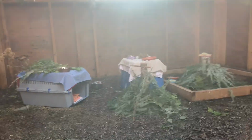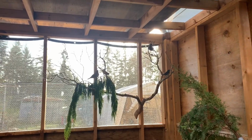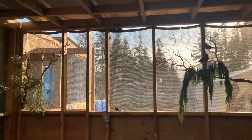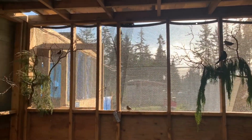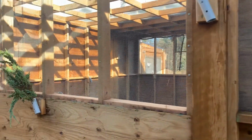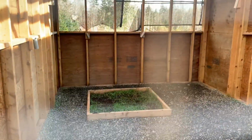This is what it looks like. This is all their food. And we hang branches all around. There's a hose and a water bath. And the second enclosure is currently empty, but it's a bit smaller.